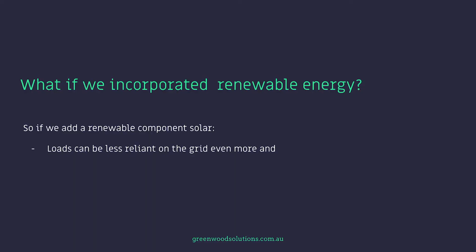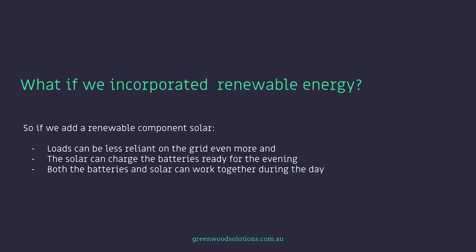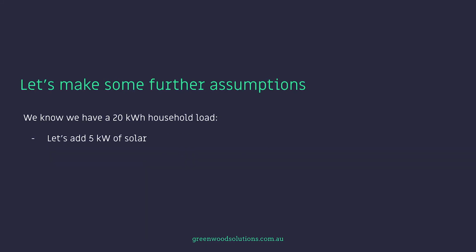What if we incorporated renewable energy? So if we add a renewable energy component, solar, loads can be less reliant on the grid even more, and the solar can charge the batteries ready for the evening loads, and both the batteries and solar can work together during the day. We know we have a 20 kilowatt hour a day household load. Let's add 5 kilowatts of solar.